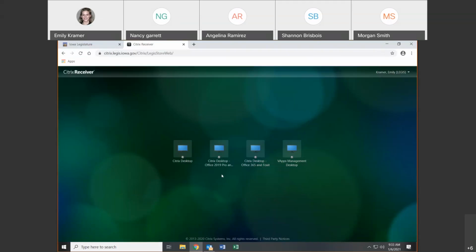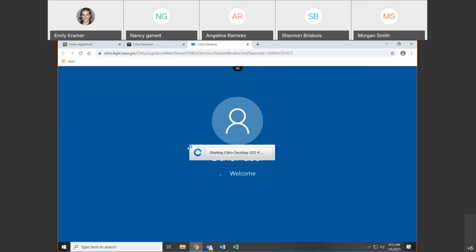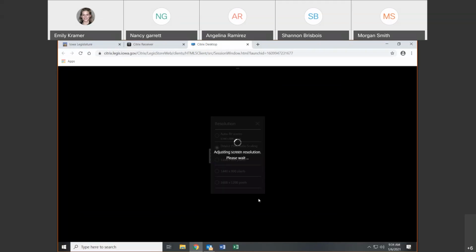So when I click on light version, it's going to open up and give me some different icons here. You guys will only have one icon. I have several because, like I said, I train different groups, so I need different ways to get into Citrix. But there'll be one, and it's just going to be called Citrix Desktop. You'll double-click on that. It's going to open up, get you behind our firewall, and get you all of the access that you have from within the Capitol. So if you're working from home, Citrix is most likely what you're going to be using.